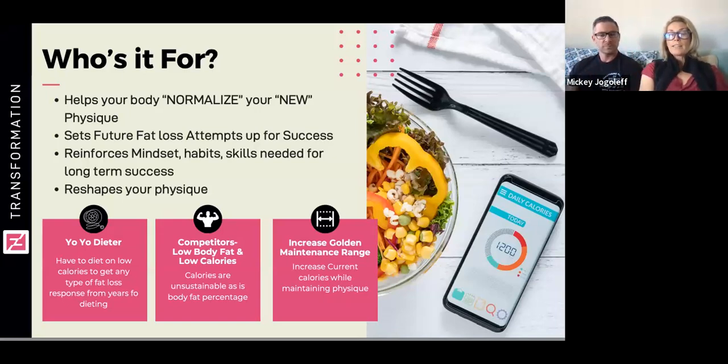But the cool part is basically being able to increase your current maintenance calories while being able to maintain your physique. Like, who doesn't want to eat an extra 200 to 400 calories looking the way that they currently do right now, right? So could you imagine being in your goal body but eating more food? Like that is what that is for.